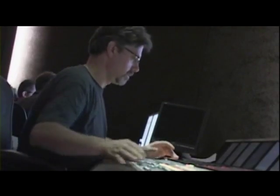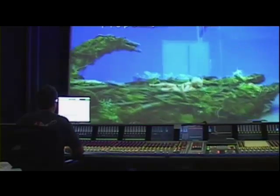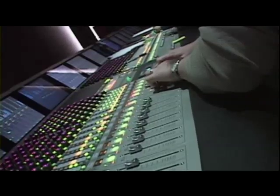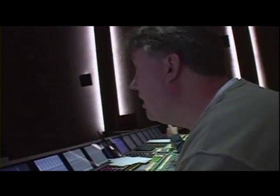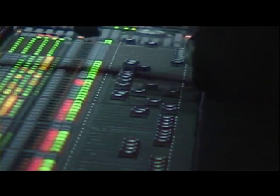And the effects is handled by Chris Boyes. And for the music, we have Mike Hedges. My responsibilities are taking the score and putting it to the picture. And King Kong, it's a love story, and it's full of emotion. The music is going to play such a huge part in this film.